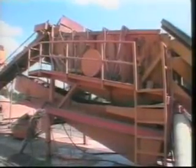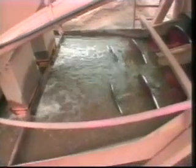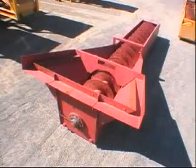Moving on, we'll review the sand screw. CEC builds 2 sizes of sand screws: a single 36-inch by 25-foot sand screw with 100 tons per hour production, and dual 36-inch by 25-foot sand screws with 200 tons per hour production. Their specifications are similar.